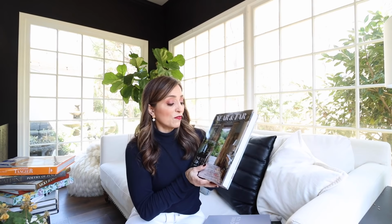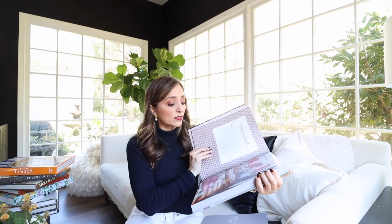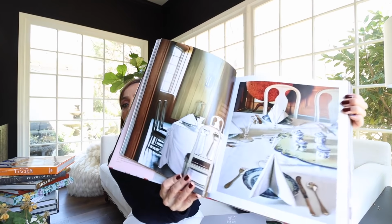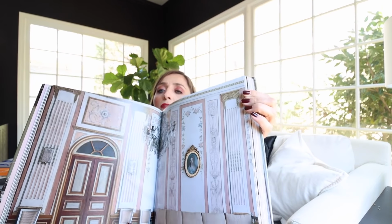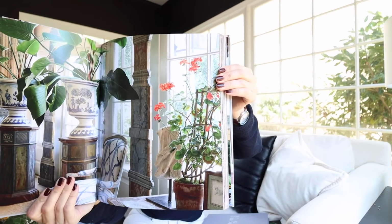Since I'm on this exotic kick, I also ordered Near and Far, and this is full of homes from all different places. This book is full of designers' homes, which are always inspiring to see. And they're in all different locations around the world. I would never think to fold the napkin like that, right? But when I see it like this, it gets my mind moving. And wow, look at the detail in that room. Look at the geraniums growing in there.